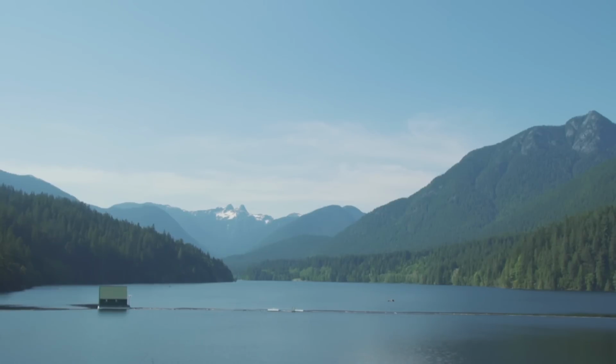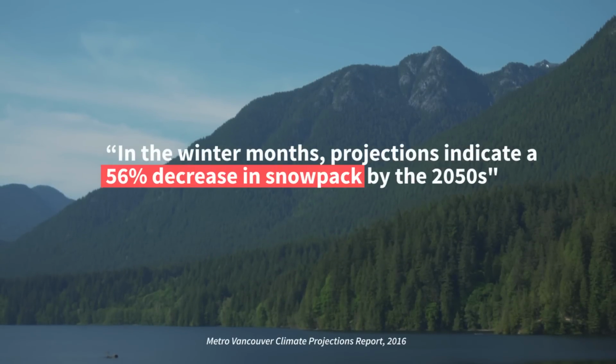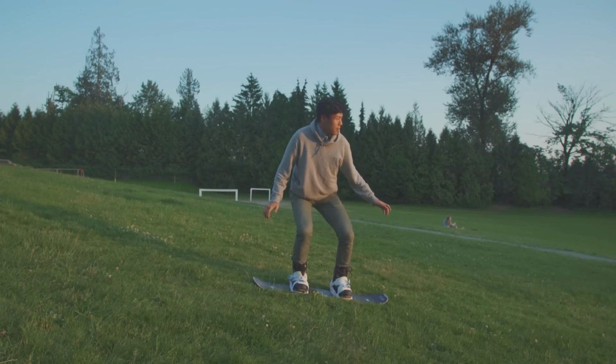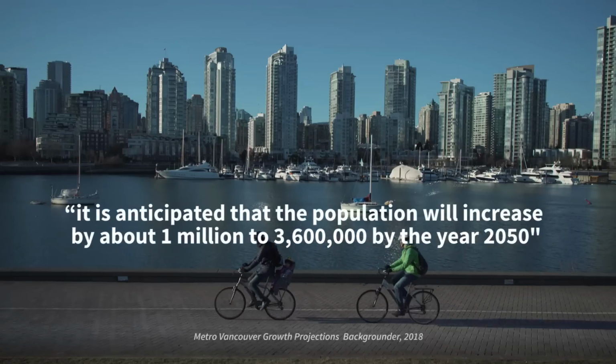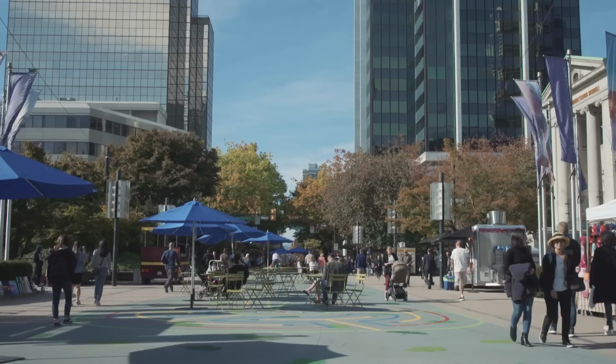You might have heard about a little something called climate change. Well, here in Metro Vancouver, studies predict that we'll see a 56% decrease in snow on our mountains by 2050, which won't be fun for snowboarding, but more importantly, that means we'll have much less of that backup supply of water on our mountains. At the same time, Metro Vancouver is expecting another 1 million people by 2050, and they can't all drink kombucha.